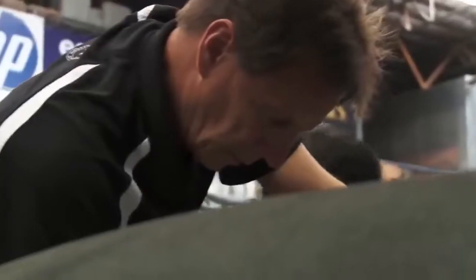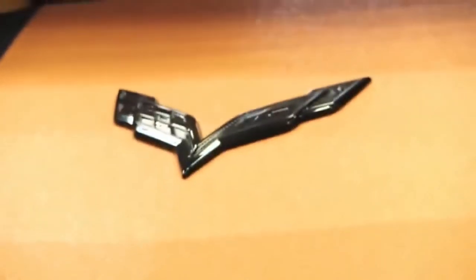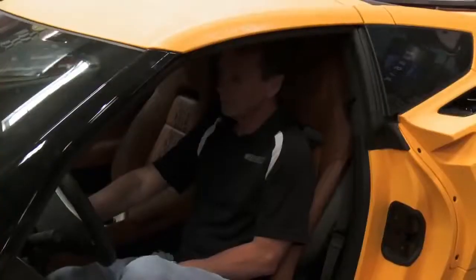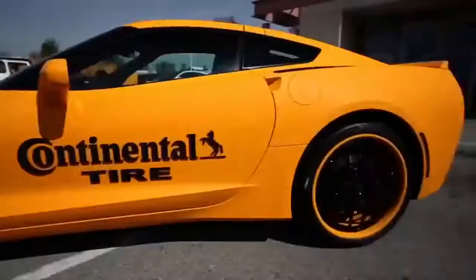We're gonna take this Corvette from 410 rear wheel horsepower and drive it out of here at 560. Very happy with the fitment, and we're ready to put some boost down. The last step is we turn the key and go. It's a really nice, quiet car, but boy, does it get up and go now. I mean, it just lit the car up.